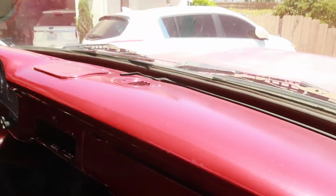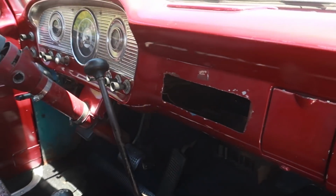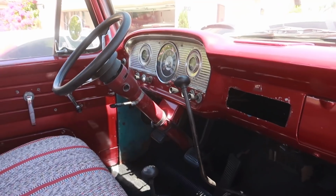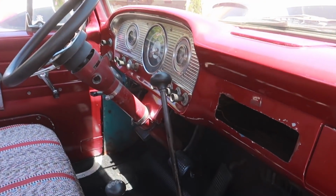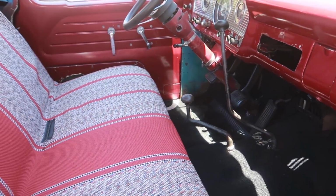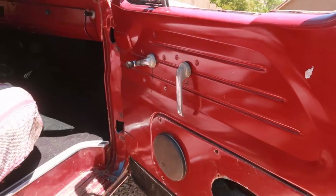I'm just super pumped with the way this thing came out so far. It's just a nice, clean truck now. I mean, it's not perfect. You can see the blue spots all over the place, but it's not bad. It really is not bad. I'm super stoked with this thing. I would drive this thing all over the place.